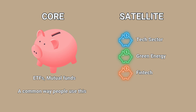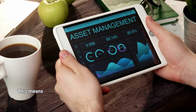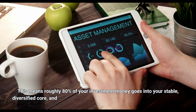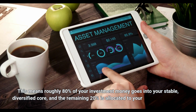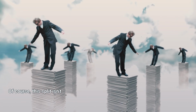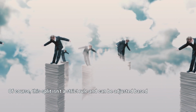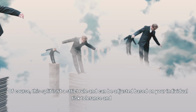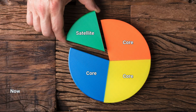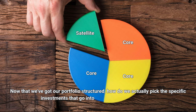A common way people use this approach is with something like an 80-20 core/satellite split. This means roughly 80% of your investment money goes into your stable, diversified core, and the remaining 20% is allocated to your potentially higher growth satellite investments. Of course, this split isn't a strict rule and can be adjusted based on your individual risk tolerance and goals. Maybe you're more comfortable with 70/30 or even 90/10. Now that we've got our portfolio structured, how do we actually pick the specific investments that go into it? That's next in step 4.